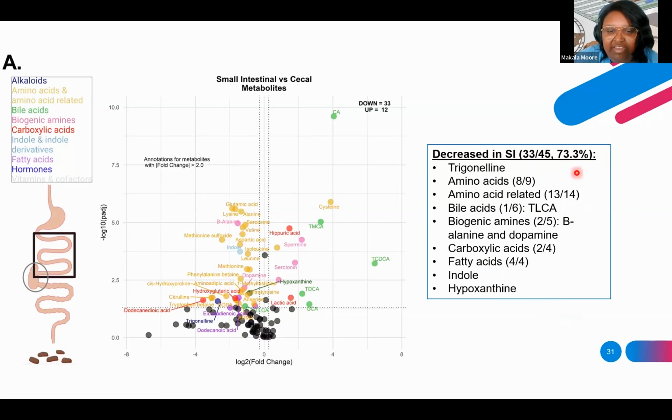We also see some changes that may be related to function. We're seeing that amino acids and amino acid related molecules are decreased in the small intestine compared to the cecum, which is probably related to amino acid uptake. And then we see that all of the fatty acids that changed are decreased in the small intestine compared to the cecum, which also makes sense functionally because fatty acid metabolism mostly occurs in the colon.